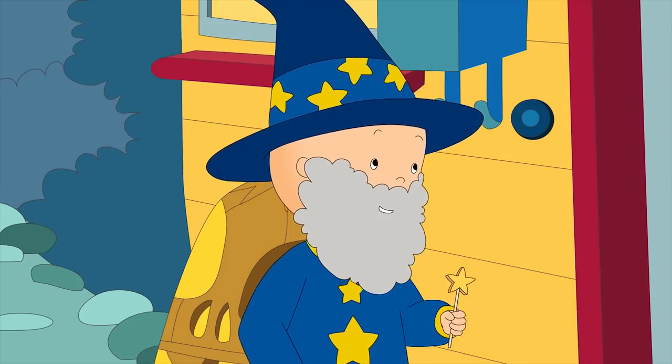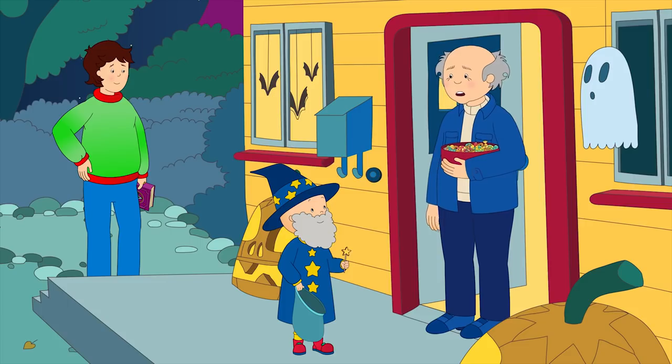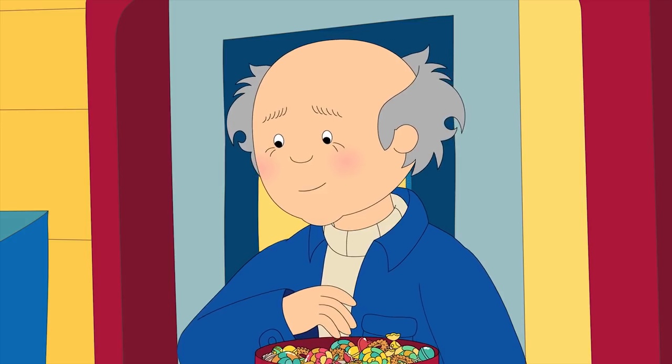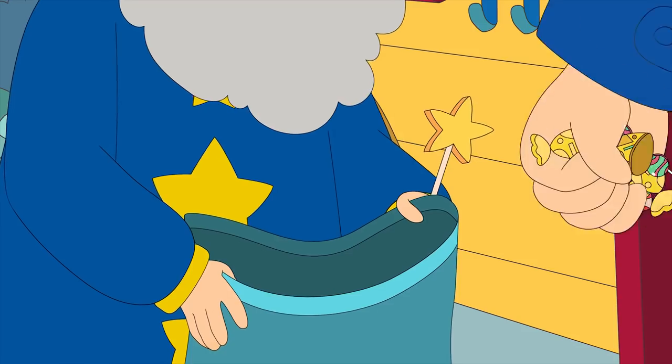Caillou was happy Mr. Hinkle recognized him. Thank you, Mr. Hinkle. Where's Rosie? Rosie was a bit too scared, so she stayed at home with Mommy. Well, you make sure she gets some of these sweets too, okay?